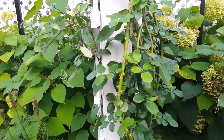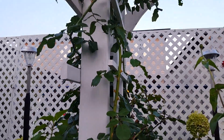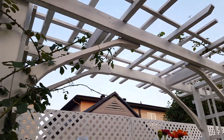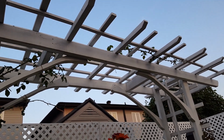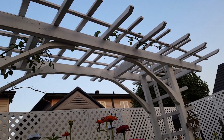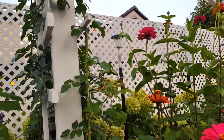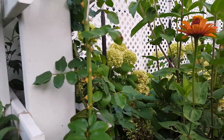And the new dawn roses continue to grow all the way to the top, and now it's reaching close to the other side of the arbor. I'm really surprised how this rose grows so fast and how healthy it is.